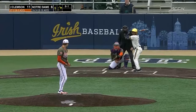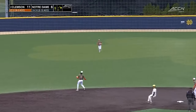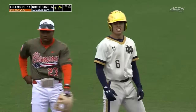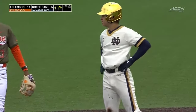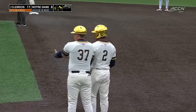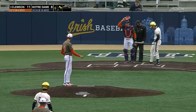I'm Glancy. Lines one out of the reach of the diving Hinderleiter. And now two on for the Irish here as they try and work some ninth inning magic. At this point, if you're Notre Dame, you just have to be the guy to get it to the next person. Got to keep turning over the lineup.